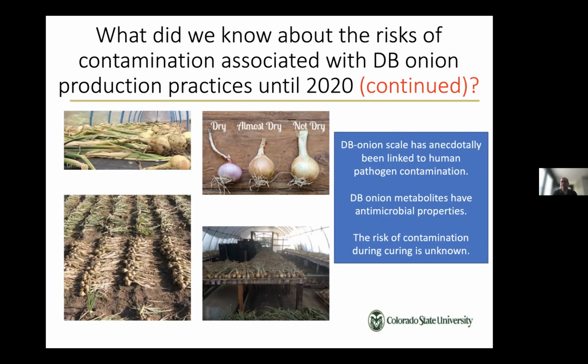And so in this one, what we tried to address was, if there is contamination at harvest or during the curing stages, can that actually translate to storage? Can that translate to transport? Can that translate into the packing house? Because even though we have the 2022 guidelines available, that information continues to be absent, okay?